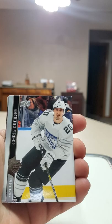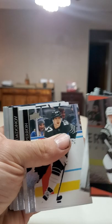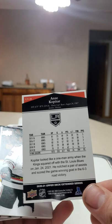Alright, and pack number 24, the last pack. See if we can pull out something decent here for the last pack of the box. Pack 24. Andrew Shaw. Cam Talbot. Chris Kreider, All-Star. Anze Kopitar, Ultimate Victory. That one as well is not numbered. David Perron. Evgeny Dadonov. Ryan O'Reilly. And Devon Toews. Yeah, Kopitar. No, Kopitar is not numbered. There's one on the front or the back. It's an ultimate victory.